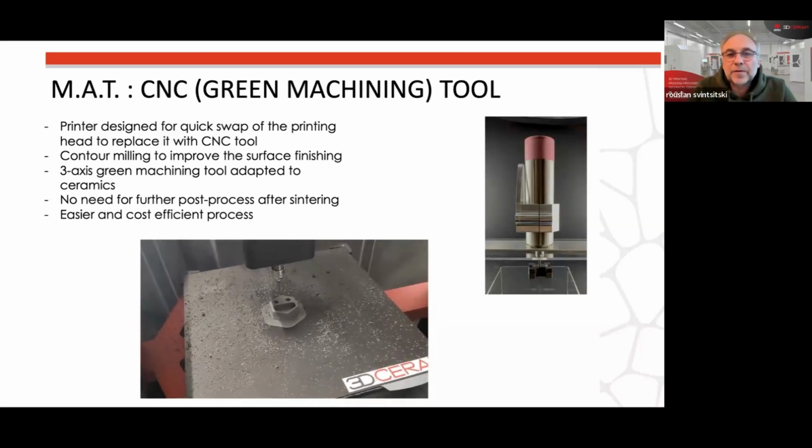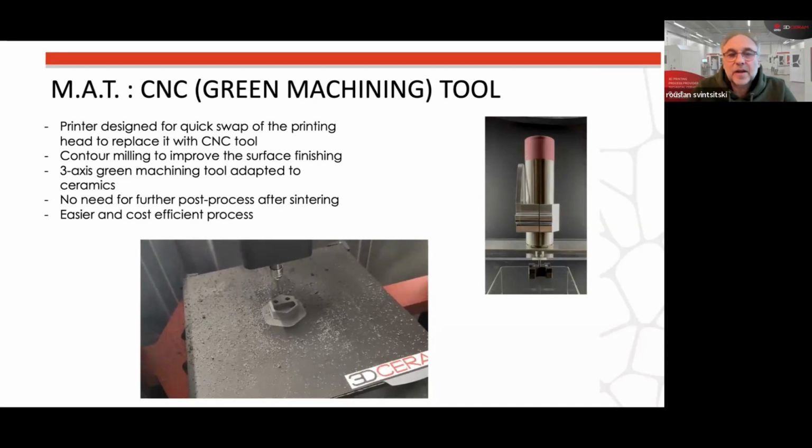Here you can see a small video of the machine tests. Of course, you will not see all this debris on the build plate because this CNC tool is coupled with a vacuum cleaner, but this is just to show how we do the green machining. Right now we do the green machining after we print the parts. The part is there, we fix the CNC head on the printing head in 5 minutes, and we do our green machining. In the future, we are working on a combined process where you print and machine at the same time. So this is to come.